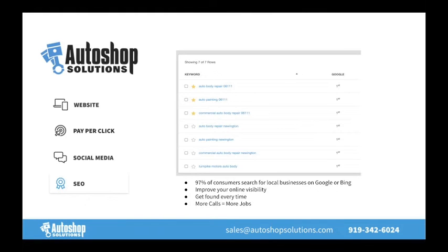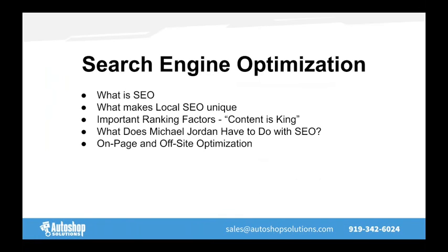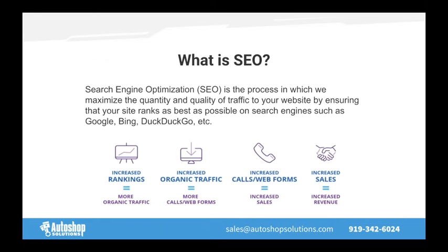And then the last, which is really going to be the bread and butter of what we do, is SEO, or search engine optimization. So it's making sure, in the easiest way to put it, you're coming up first on Google. So we do that through a bunch of different strategies, but I really want to cover what SEO is. So I'm going to talk quickly about what is SEO, what makes local SEO unique, and important ranking factors. I'm going to talk a little bit about content. And then one of my favorite parts is, what does Michael Jordan have to do with SEO? It's a really good exercise to get you to understand how SEO works. And then on-page and off-page optimization.